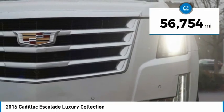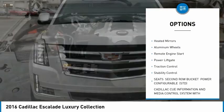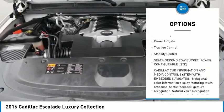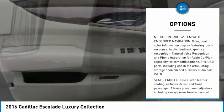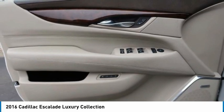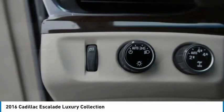This vehicle has less than 60,000 miles. Here are some of this vehicle's great options. Tire pressure monitor, four-wheel drive, blind spot monitor, tow hitch, heated mirrors, aluminum wheels, remote engine start, power lift gate, traction control, stability control. A vehicle like this doesn't come along every day.